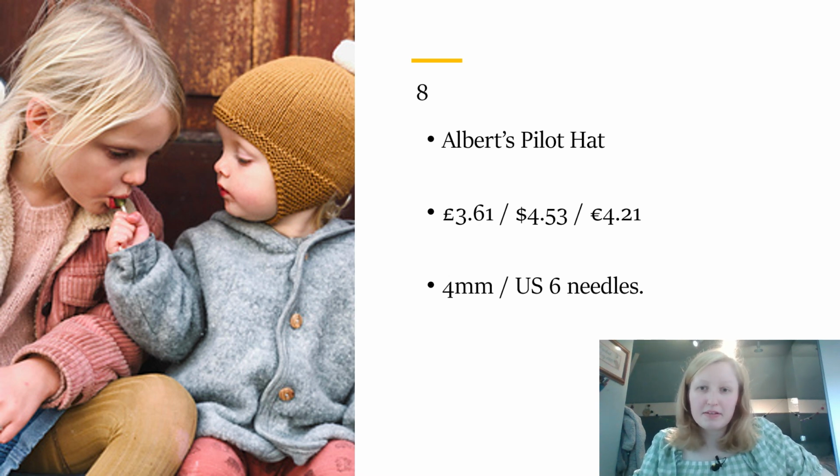What I loved about this, oh, it's cheap as well at £3.61, $4.53, €4.21. We may as well also say 4 millimeter needles, US size 6. And what I really like about this is it's that traditional kind of vintage and Scandinavian style, but made modern. So in this beautiful brown colour, neutral shade, and an excuse for a pom pom.